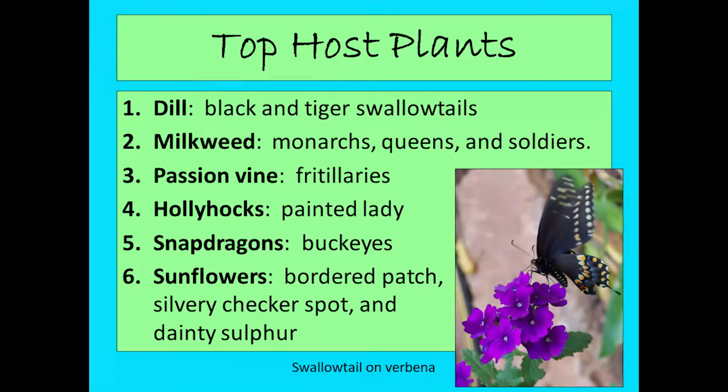Snapdragons will give you buckeyes. Also, Ruellia is another one that buckeyes feed on. Sunflowers are border patch, silver checker spot, and dainty sulfurs. Sunflowers are a great all-around flower for butterfly gardens and also for hummingbird gardens, and we'll talk about why that is later. But even the wild sunflowers are fine. I just grow them in the alley because they get a little crazy in your yard.